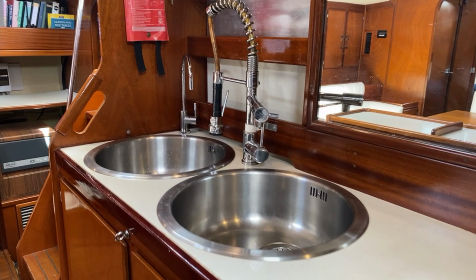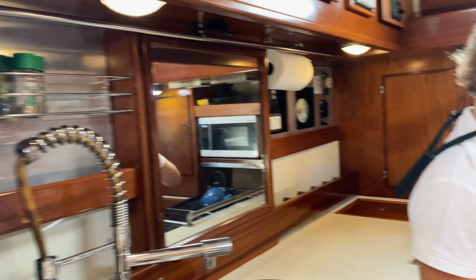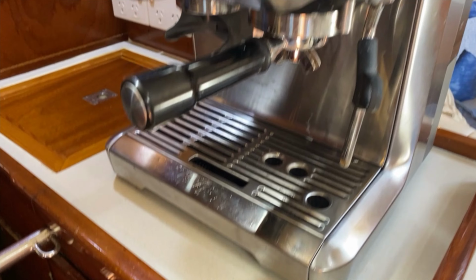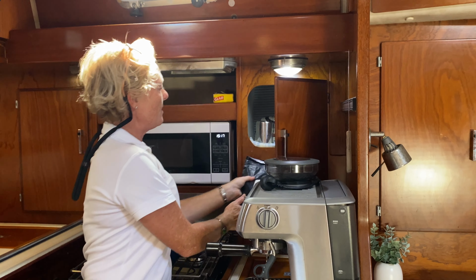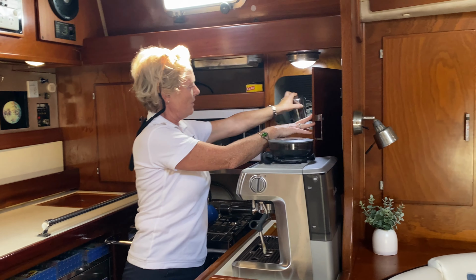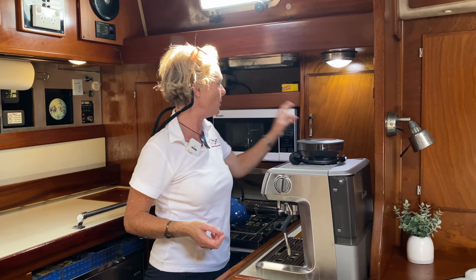Nice big deep sinks as well. Love it, absolutely love it. It's actually a nice espresso coffee machine, and the owners have very kindly even left some coffee beans. There's a little grinder here, and then you've got a little jug for frothing your milk as well. So, un petit café le matin, pourquoi pas?